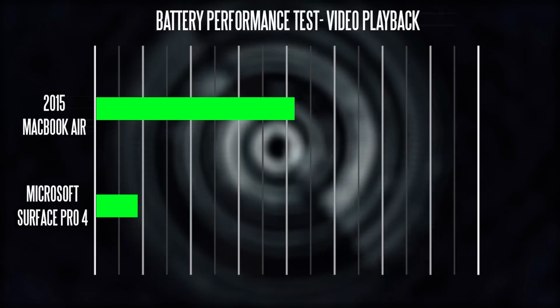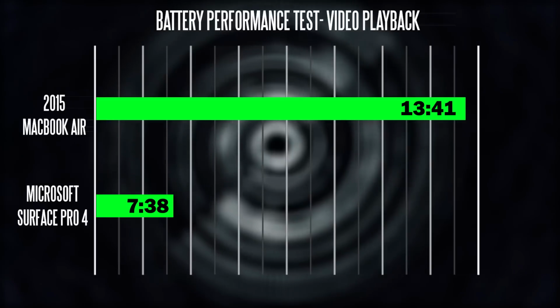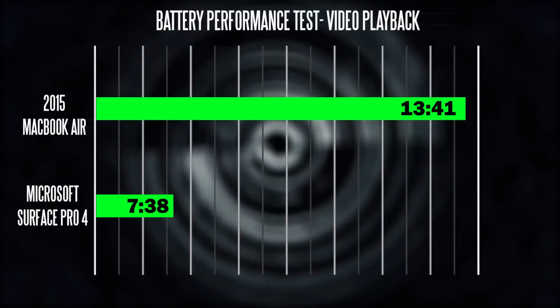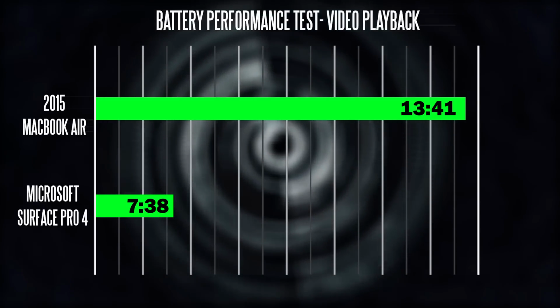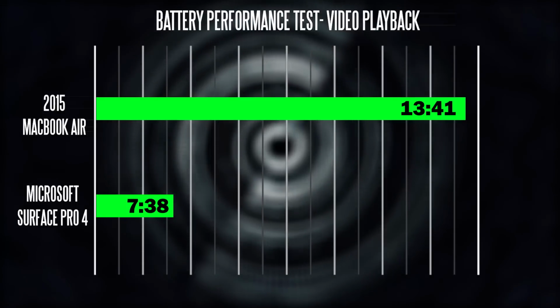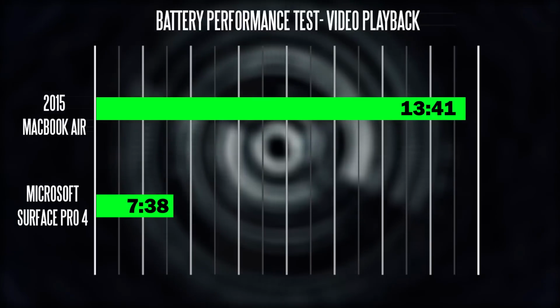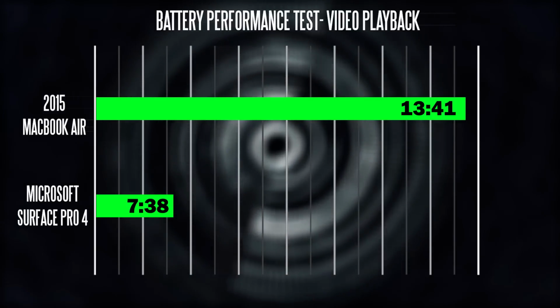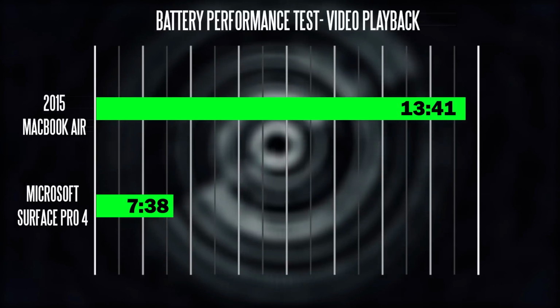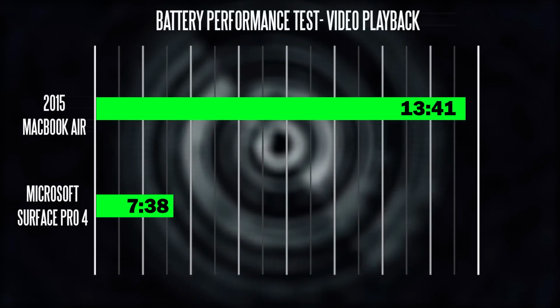The MacBook Air very impressively got 13 hours 41 minutes, versus you're looking at about 7 hours 38 minutes on the Surface Pro 4. Now, I did do several discharge and recharge cycles on the Surface Pro 4, so this is not a fresh battery test straight out of the box. This battery has been kind of broken in. Perhaps later on it'll get better down the road, but generally speaking, the battery performance is definitely not that impressive compared to what we have on the MacBook Air.